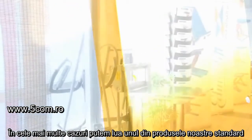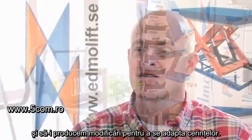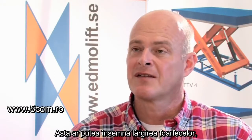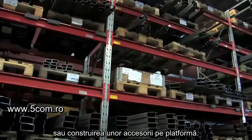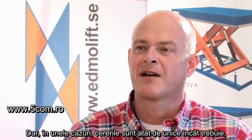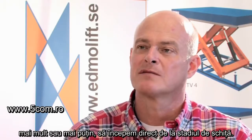A very clear trend in the Western world is that we see more and more requirements for customized solutions. And in most cases, we can take one of our standard products and do adaptations to that in order to comply with the requirements. It could be widening the scissors, extending the platform or widening the platform, and build different accessories and options on the platform top. But in some cases, the requirements are so unique that we more or less have to start with a blank drawing board.